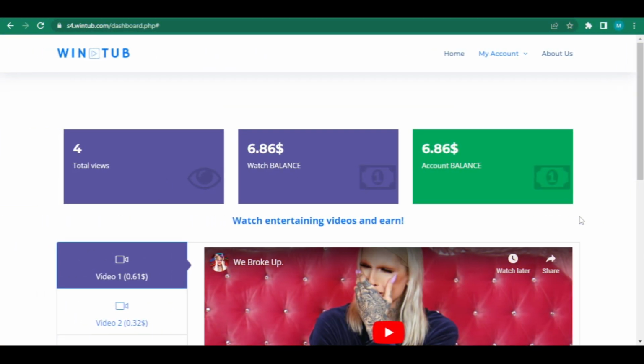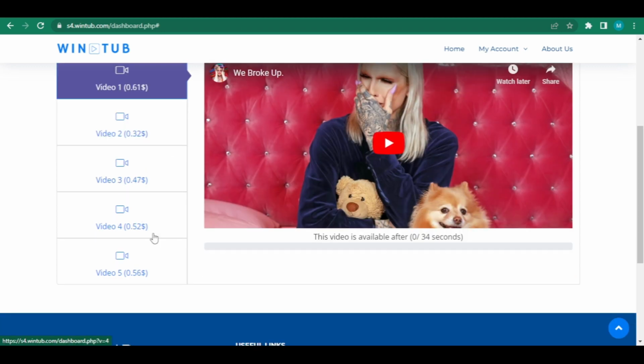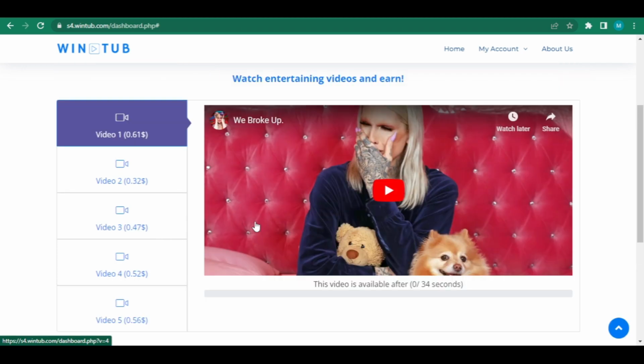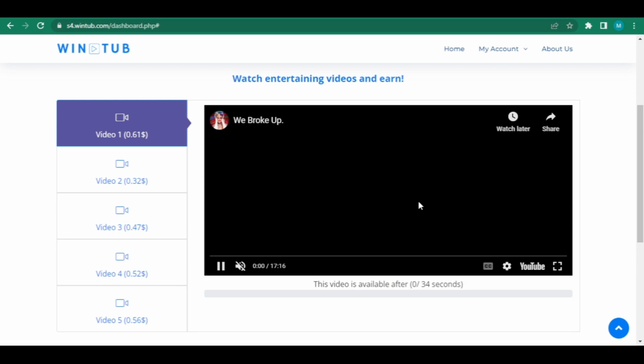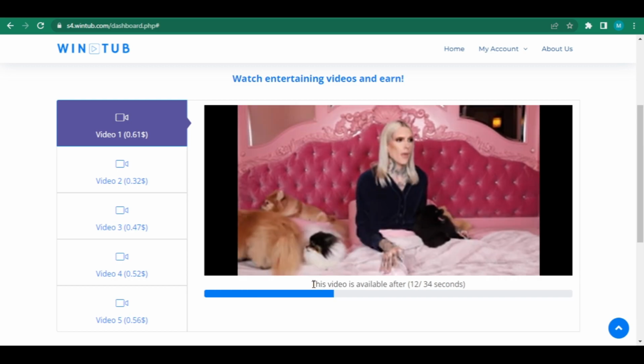5 videos are available for viewing to the left side of the screen. The first video is shown on the screen to begin, and you will get paid 61 cents for watching it. After clicking play on this video, an advertisement will be displayed. Thus, click play once more to avoid it. You simply need to watch the first 34 seconds of the video before it starts playing. As the video plays, keep an eye out for the countdown counter that shows how much time is left.